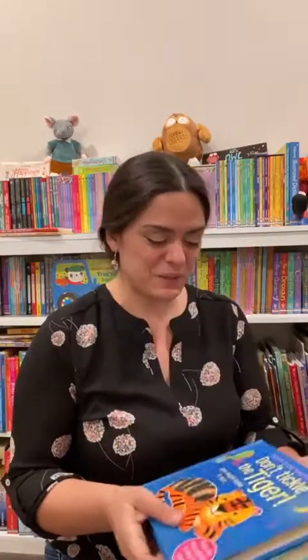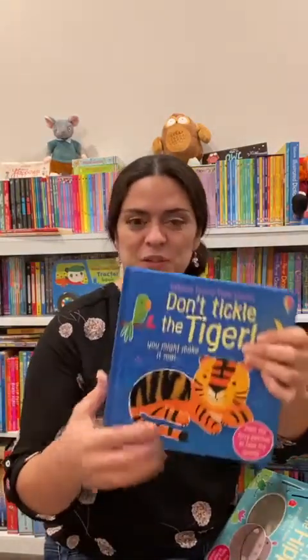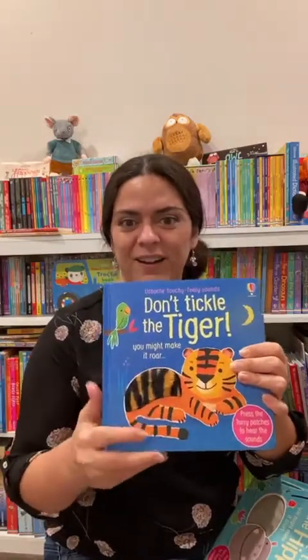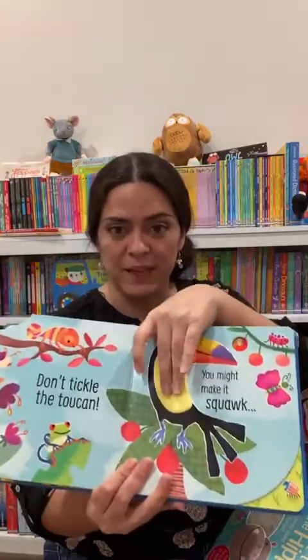And then also more sound books, but these ones are the touchy-feely kind too. So this is gonna be our newest one in the series, Don't Tickle the Tiger. There's also Don't Tickle the Hippo, Don't Tickle the Lion. There's quite a few in this series. We have them all here and the kids love them. These ones are great because again, there's the on-off switch on the back and then there's the touchy-feely part here. So it's a combination of touchy-feely and sound. These ones are a huge hit.